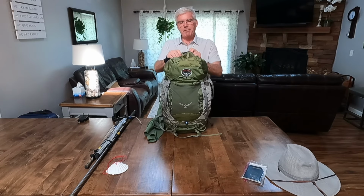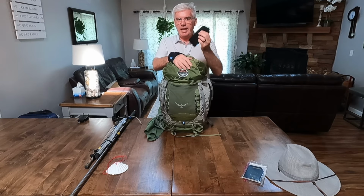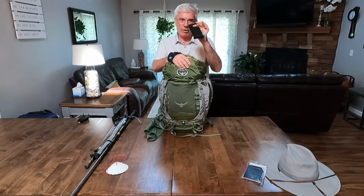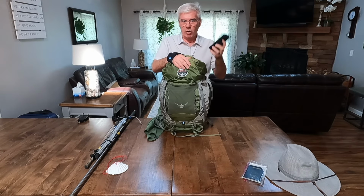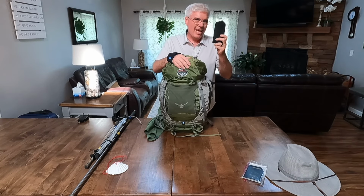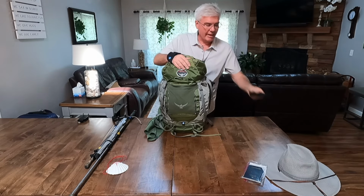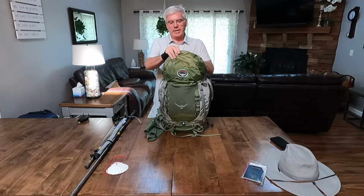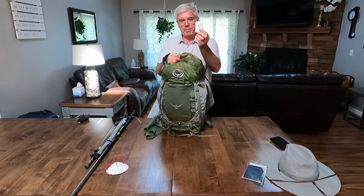I've got another pocket up here. In this pocket, I've got a spare battery. This is just a phone charging battery that I could use if I needed to in the middle of the day. Maybe I'm running low on power and I need that extra backup. Probably won't actually take this year, and they're kind of heavy, so that's gonna save me a little bit of weight.